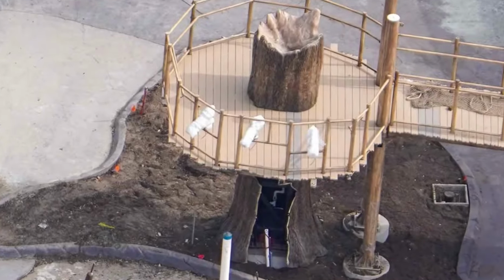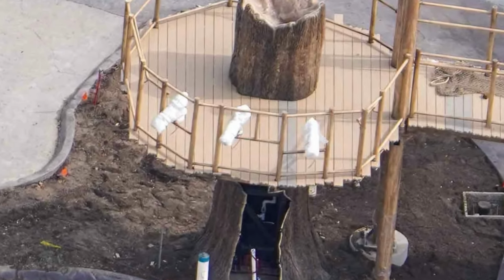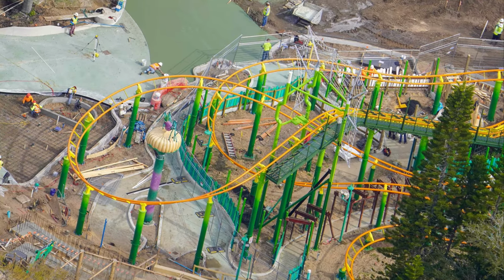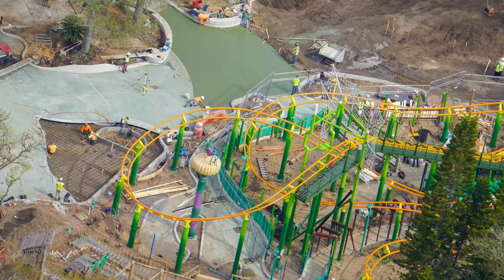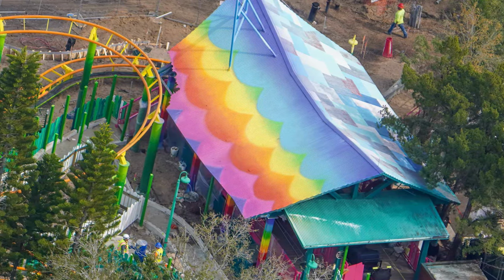Elsewhere within the play area, construction teams installed what appear to be water sprayers. Passersby may want to be on the lookout for mischievous young guests above. Just inside the Shrek play area is the former Woody Woodpecker's Nuthouse coaster. The kiddie coaster is now inspired by Trolls.